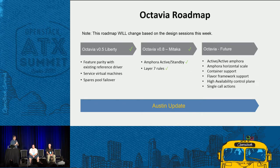We got the active standby in complete, layer 7, but the other components, there are some pieces of that that are not quite ready yet. So active-active is still actually in spec. We're still working on that and evolving that. There's actually a talk tomorrow where they're going to go in depth on kind of the current proposal and where we're at on that. The horizontal scale is another piece of active-active. So that's where you do the elastic grow and shrink the number of amphorae that are serving a given load balancer.